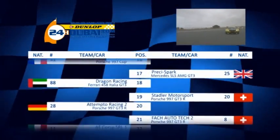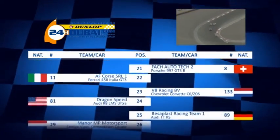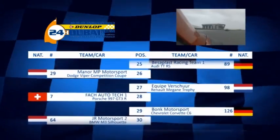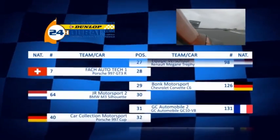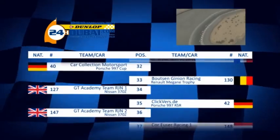We also see a few Dubai novices like Car 81, the Dragon Speed from America. 25 of the fastest automotive brands in the world are bumper to bumper. In first place in the SP2 class is the Bezaples Audi TT. In 34th and 36th are the GT Academy cars from Nissan.